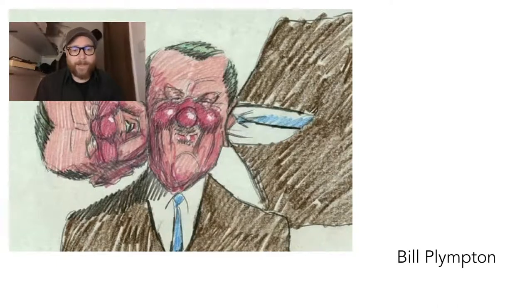Bill Plimpton made a lot of awesome cartoons in the 80s. And I absolutely love him. Check those out as well on YouTube. They're all hand-drawn cartoons of people's heads kind of exploding and moving around. But again, very, very quick drawings in color pencil and pencil. That's all you need.